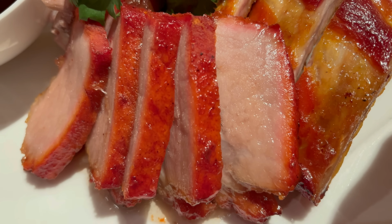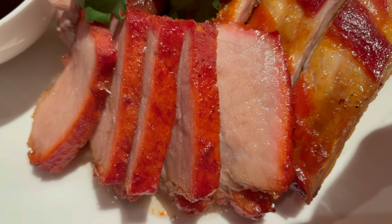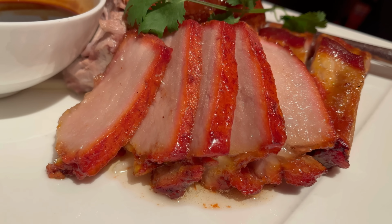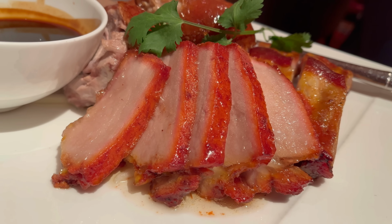Oh man, that pork is really good. Excellent use of ginger and five spice on this pork. It's really a great flavor. The pork meat is really succulent, nice and fatty. There is definitely a little bit of sweetness that's coming from that exterior. Very good. I'm a big fan of that barbecue pork.